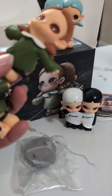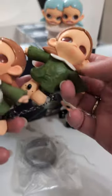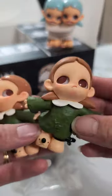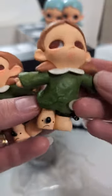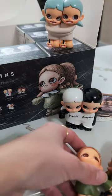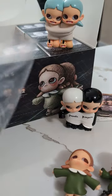Chained together. I love this one. If you look at the texture, one is matted, and then the other one is not. And then they're chained together. Wait, let me see if we put it on. And I really like the meaning behind these little figurines.